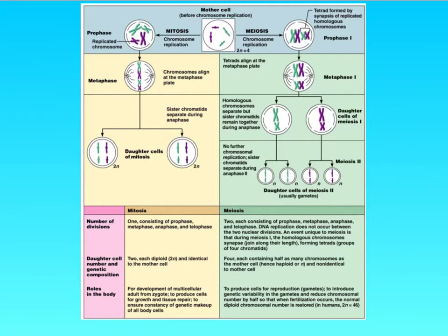So, mitosis is where there is complete replication of the chromosomes. And one daughter cell is exactly like the mother cell, whereas in meiosis, you have a division of the number of chromosomes. So in mitosis, you end up with a complete set of chromosomes. So you're 2n, you're diploid. Whereas the daughter cells in meiosis only have half the amount.